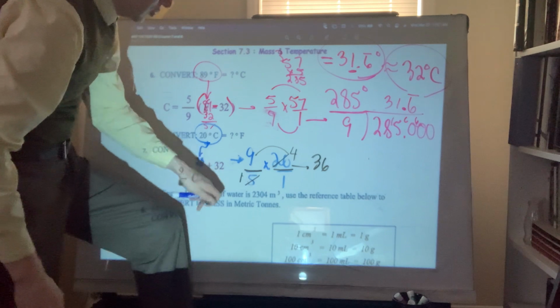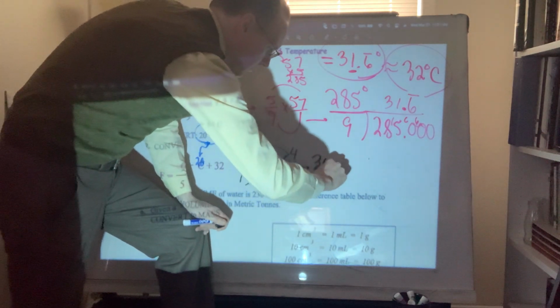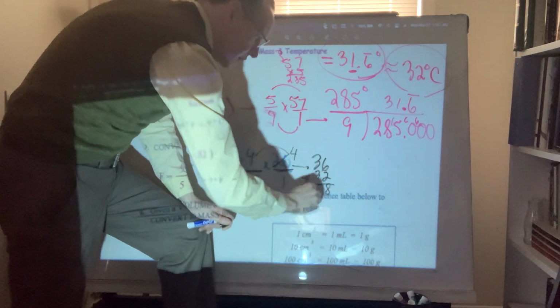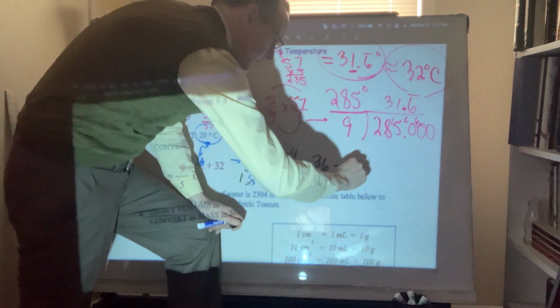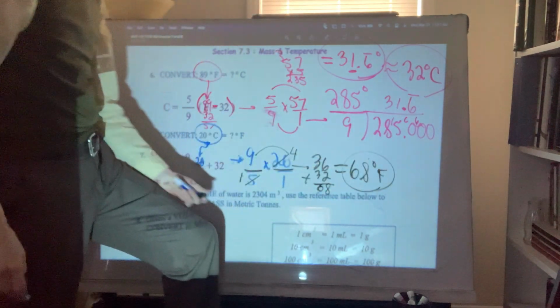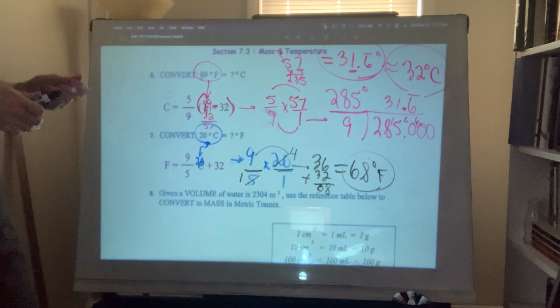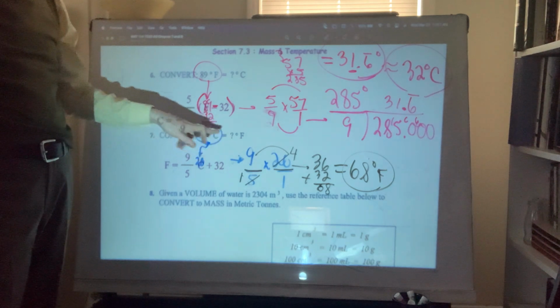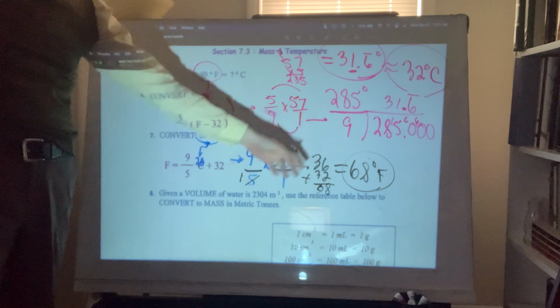36 plus 32. So, 6 and 2 is 8, and 3 and 3 is 6. This ends up being exactly 68 degrees Fahrenheit. Okay? That makes sense, right? 20 degrees Celsius is room temperature, so 68 degrees is room temperature, basically.